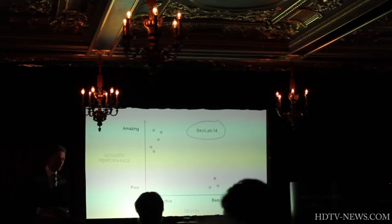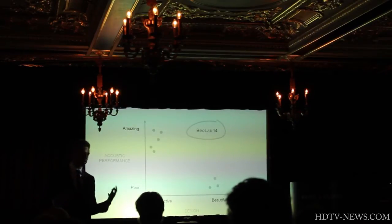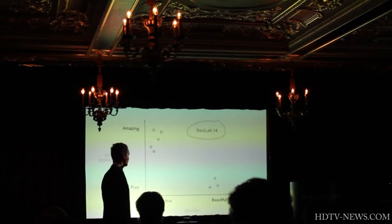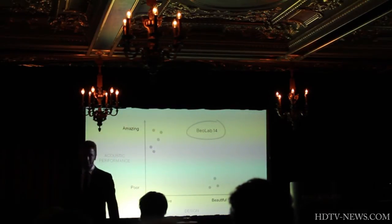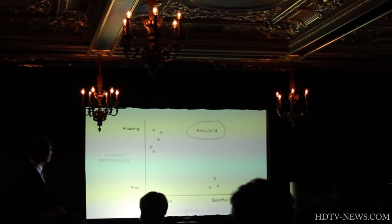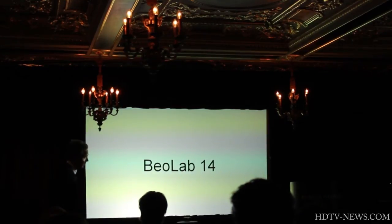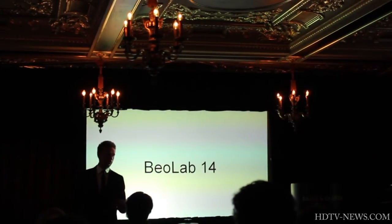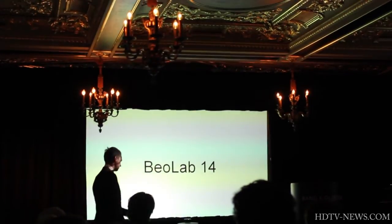But one of the things that we really put a big emphasis on is to let that energy be created through conflict between the designer and the acoustic engineer, and at the end of the day create the perfect product. So what you're going to see today is BeoLab 14. And BeoLab 14 is, I think, an exciting product. We're going to talk a little bit more about it, but the first thing I will do is show you BeoLab 14. Let's have a look at it.